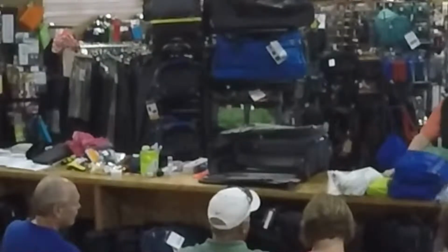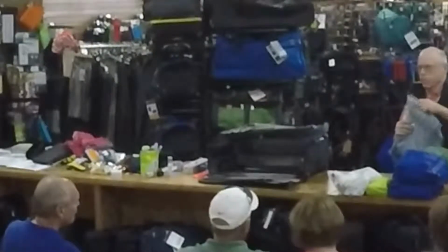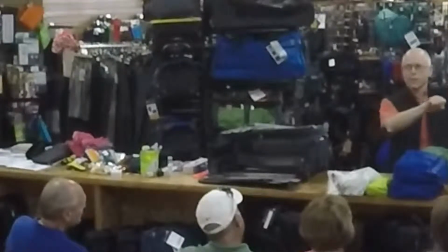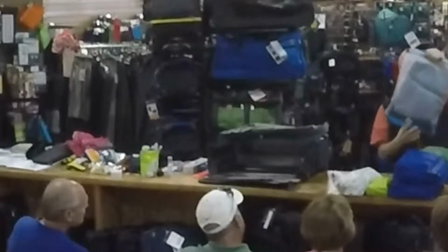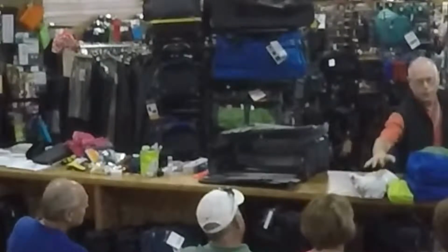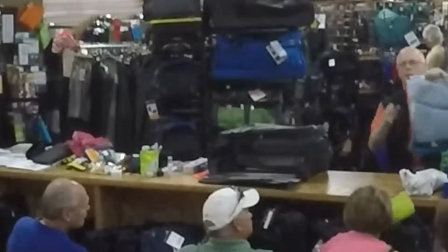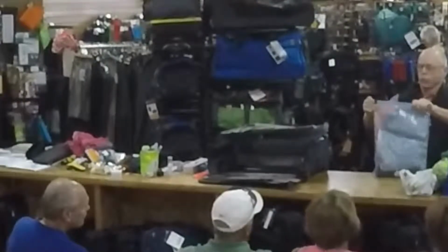The first one most people are kind of aware of is what's called the space bag. You guys have seen this on the infomercials, right? But the ones you see on the infomercials, they vacuum. They have a vacuum that sucks it out. These are compression packers. They're made specifically for travel. The way these work is they zip back and forth a couple times.